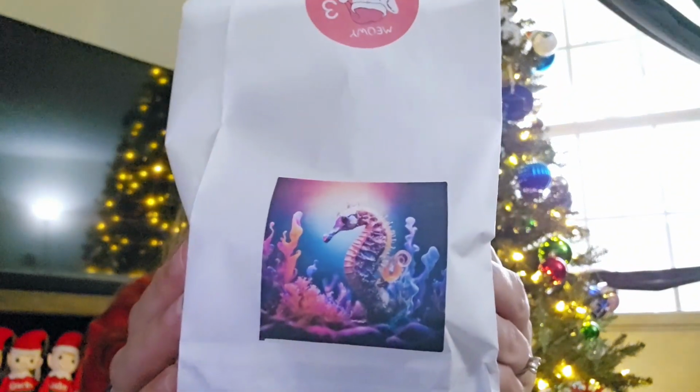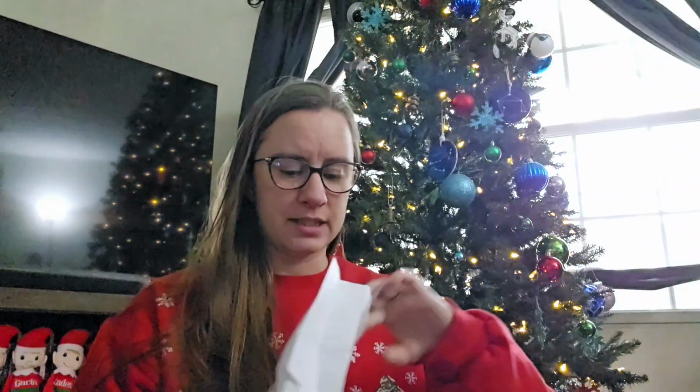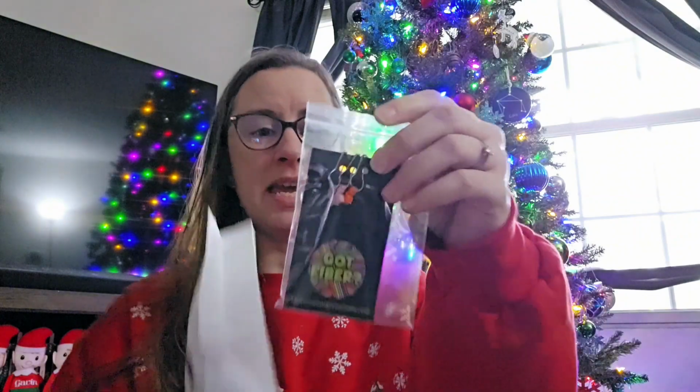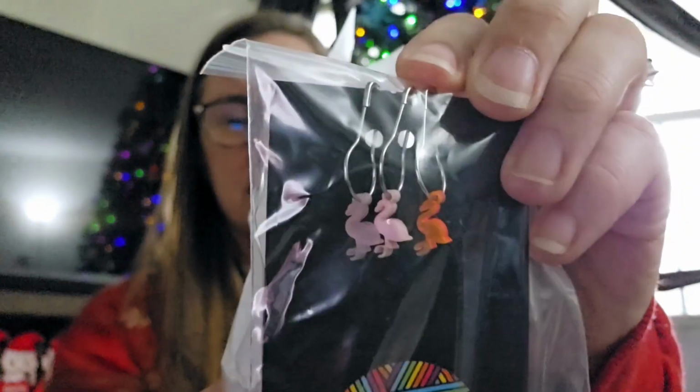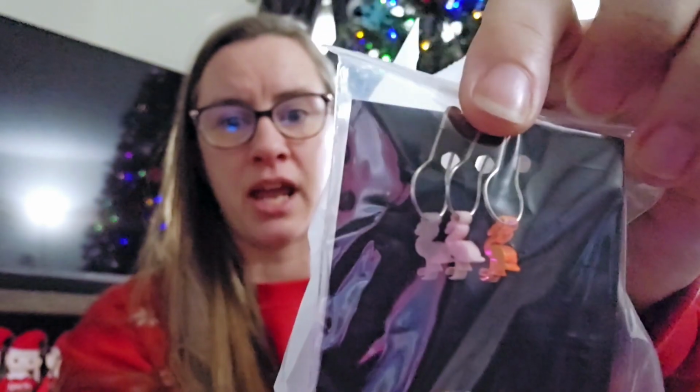Forgot to show you the inspo. So here is the inspiration picture for this colorway, and I'm so very excited. It looks like we got some flamingos for stitch markers, and I love these kinds of stitch markers because I can use them for both knitting and crocheting. They're so cute. They're little flamingos. Oh, this color. Remember, here's the inspo post, or the inspo picture.